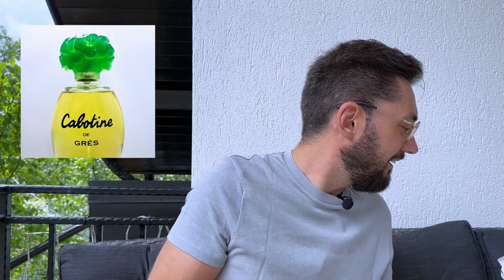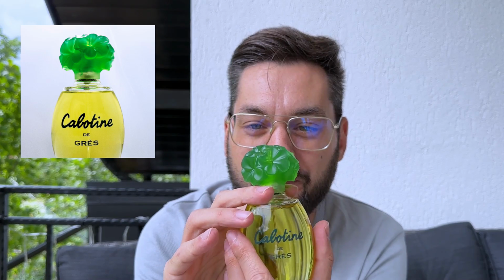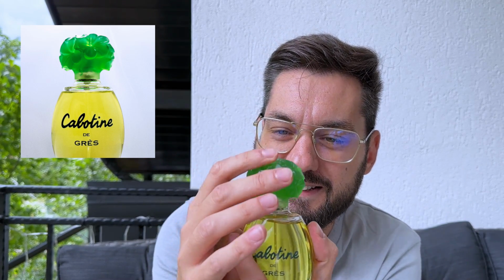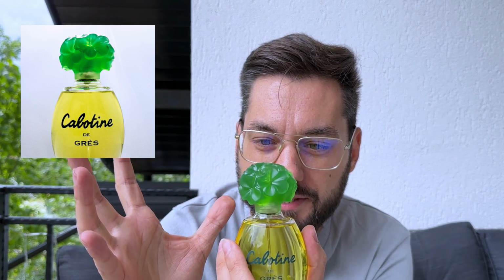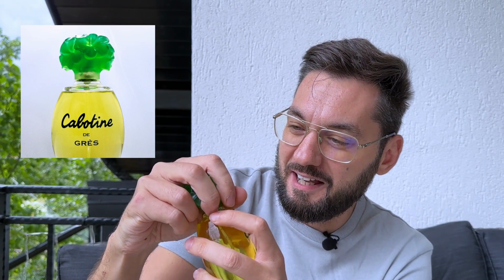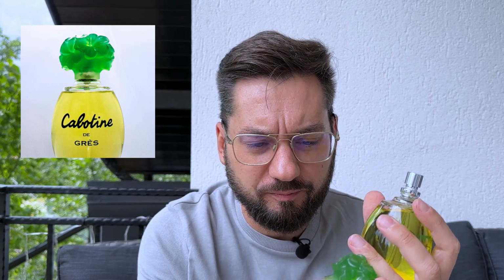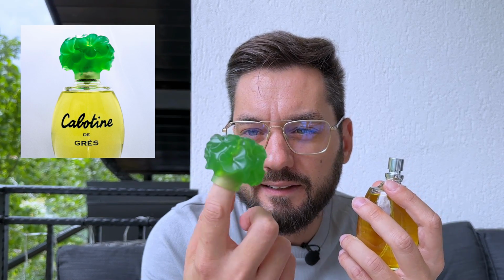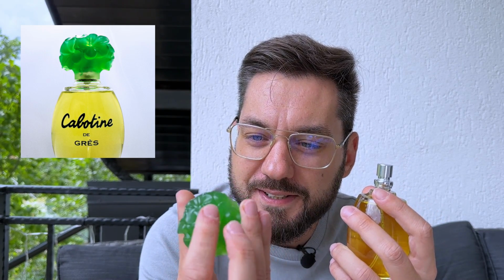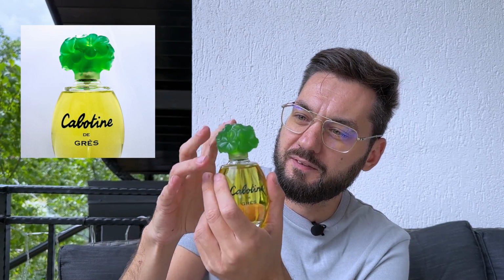And just look at this gorgeous little darling. I love the fact that it's so quirky, it almost borders on kitsch. I like the cap so much. It's supposed to represent greenery and leaves and flowers, and I think it works well with the rest of the ensemble.